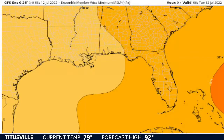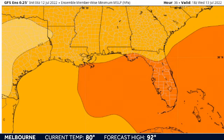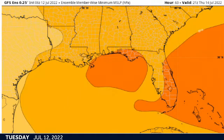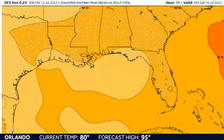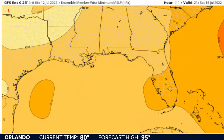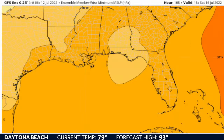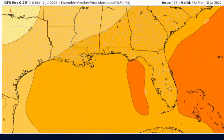So let's roll through here and see if we see anything. Broad low pressure, but nothing decent. There's Thursday. There's Friday. Nothing of note. Saturday, if you notice there, it's trying to show something of an area of interest in the Panhandle, but nothing deep. So that's perfect. That's fine. And after that, yeah, nothing crazy.